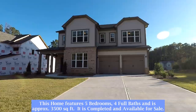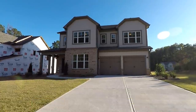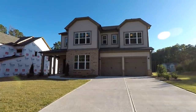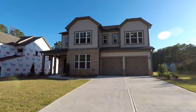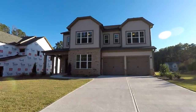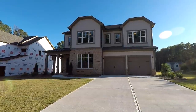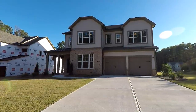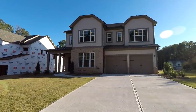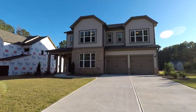This floor plan is also available with a basement. So if you need extra square footage, you can have this floor plan with a basement. The home that we're looking at now is completed, it's move-in ready, and it's available for sale. I will be showing you the interior of the decorated model, which is the identical floor plan, so you can have a visual of what the home looks like when it's decorated.